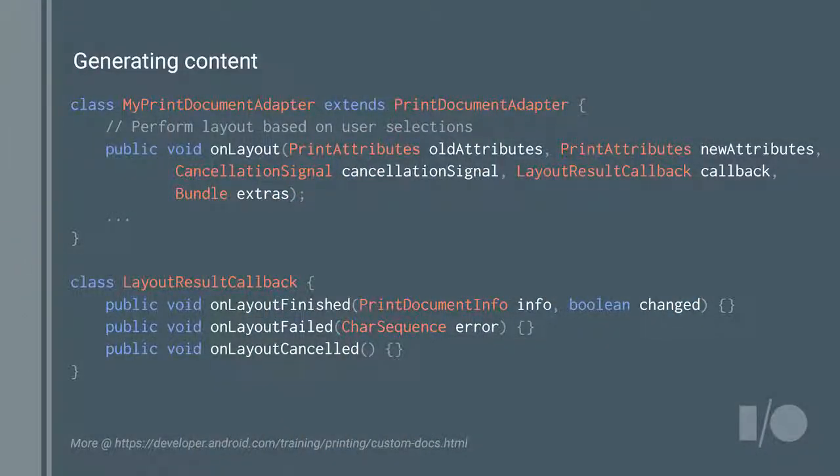So this is how the layout callback looks on the print document adapter. It provides you the print attributes, which is what the user has selected in the UI, and gives you a callback to tell us when you're ready. It's completely asynchronous. In this API, you can take any amount of work, but the shorter it takes, the better, because this literally affects the UX. And once you're ready, you can call back and say, hey, I'm finished.